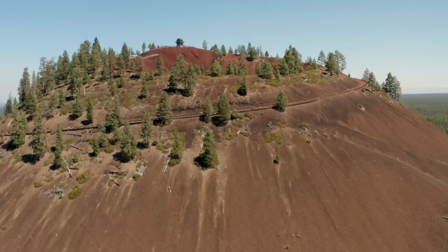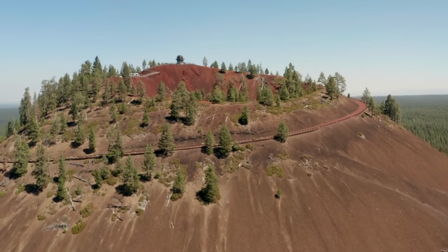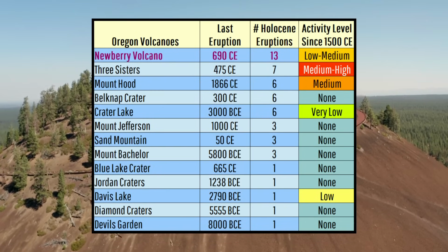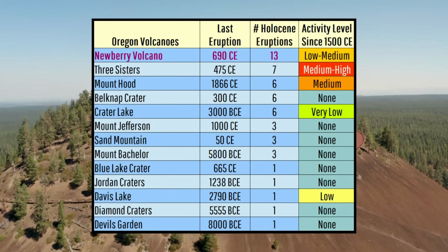As a final note, I want to remind everyone that the Newberry volcano is statistically the most likely volcano to erupt next in the state of Oregon, if we are talking based on its rate of Holocene eruptions.